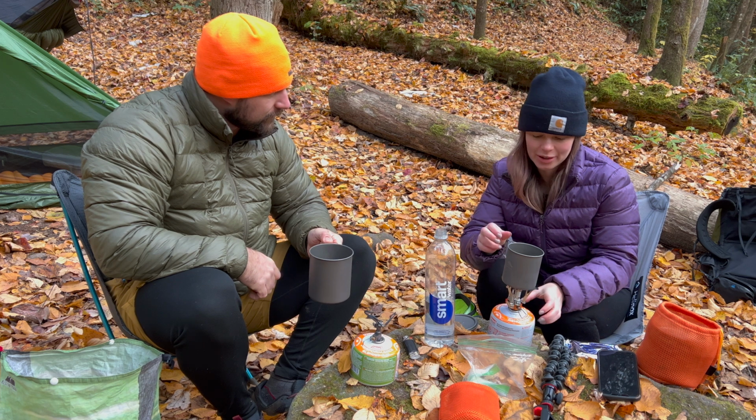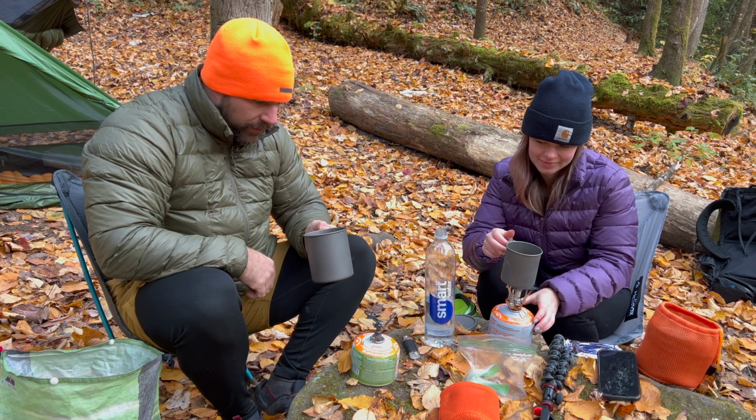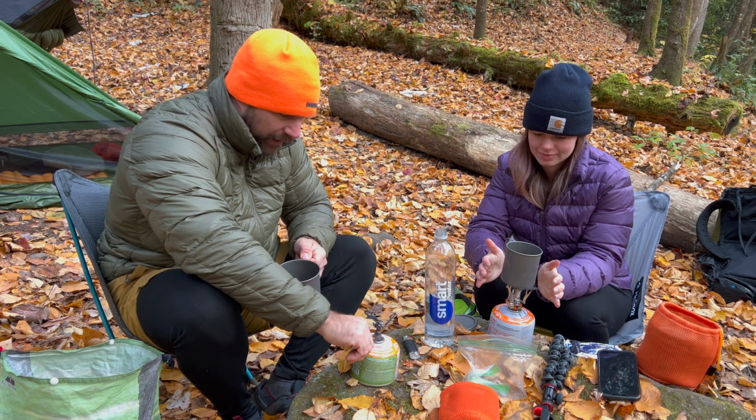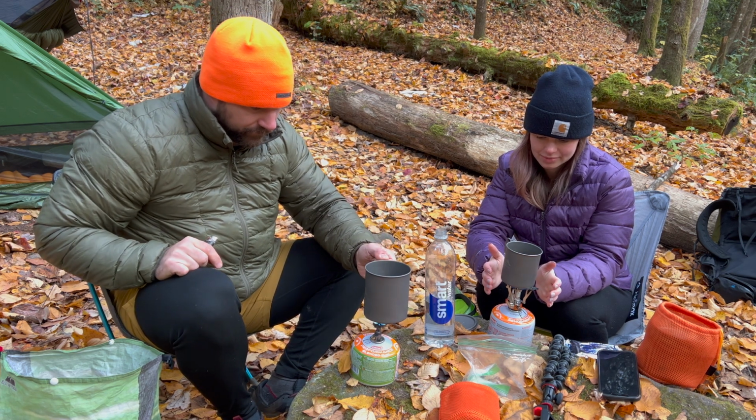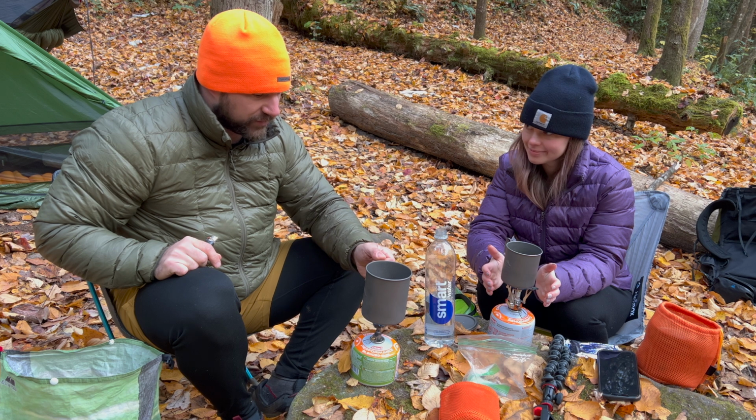What are you having for breakfast? Kodiak protein oats and coffee. Probably a handful of nuts or something. You hear how much quieter mine is?